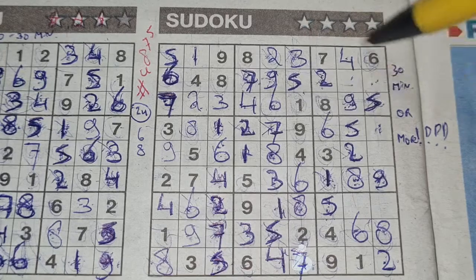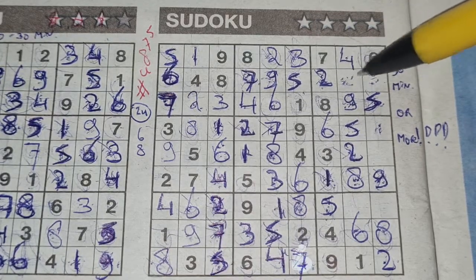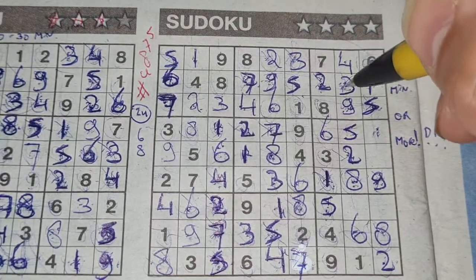Then two numbers left in this big square. Four numbers: the 1 is missing, the 2 and the 3 is missing. 1 and a 3. We have a 1 in this column, so no 1 there. 1 should be here, and a 3 goes there.